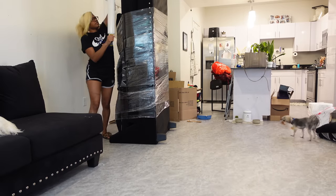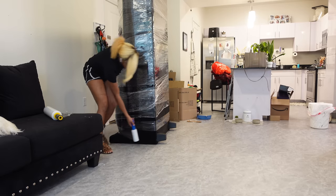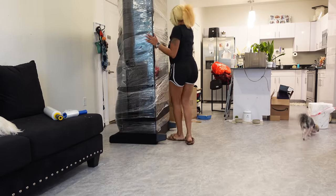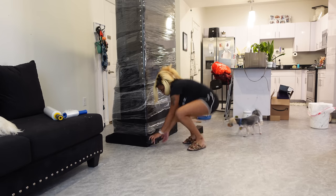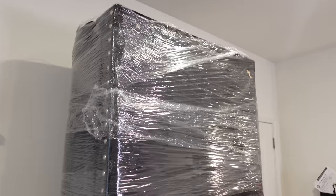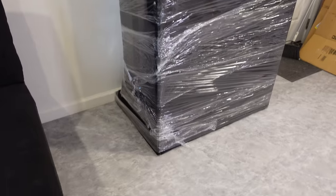So I feel like wrapping your furniture in this plastic wrap, or whether you get the little baggie or whatever from Walmart, it helps out a ton. Like this, I feel like, made the move so much easier and so much faster. My furniture was protected. Nothing got scratched. Nothing got dirty. This definitely was a 10 out of 10. Like I keep telling y'all, I wanted this move to be the best move that I've had yet, and I definitely feel like it was the best move.